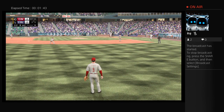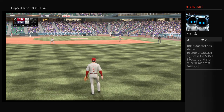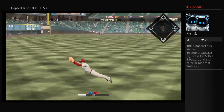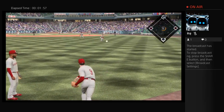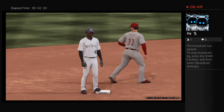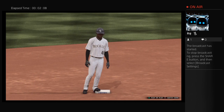Darryl Laguna digs into the box in the bottom of inning number 3. This is hit high in the air out toward left center. Boog is in pursuit, but he's not going to get this one. It's into the gap. And he has started the home third with the double. And how about that? His first major league hit.